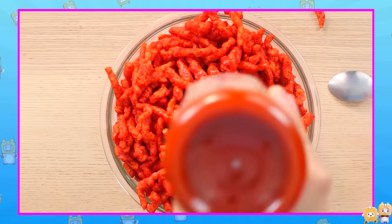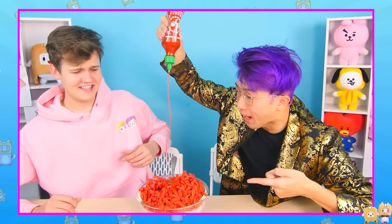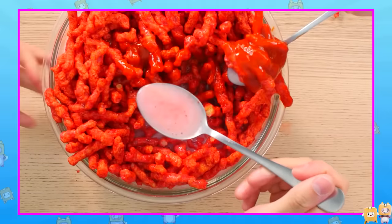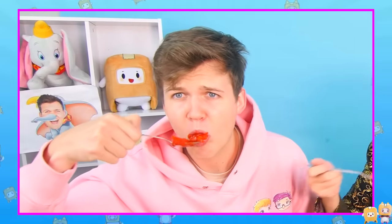Oh, and let's just go in. Because look, the milk will cancel out the spiciness. You know what I mean? I don't think that's how that works. It's not a problem. This hot sauce is not gonna be spicy. Actually, have some more. Nice. It's color-changing milk technology. That's great. That looks awesome.